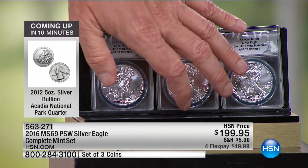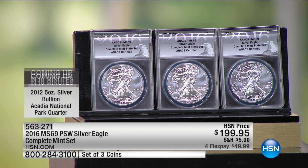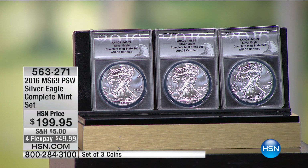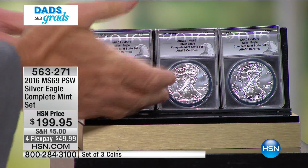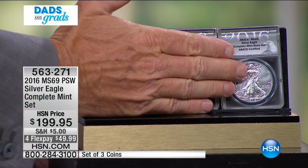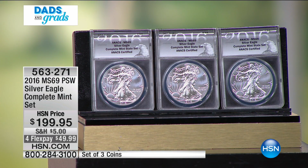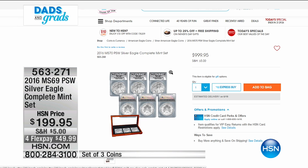However, the Mint State 69s, the key to them is affordability. The key to them is affordability. The item we had right prior to this one is, like I said, the same coins, one grade higher, $999. This is that. So, okay, you're saying to yourself, I want these secret Silver Eagles. The coins the United States government literally did everything in their power. Yeah, there it is right there. There's the set for $999. I've got very few of those.